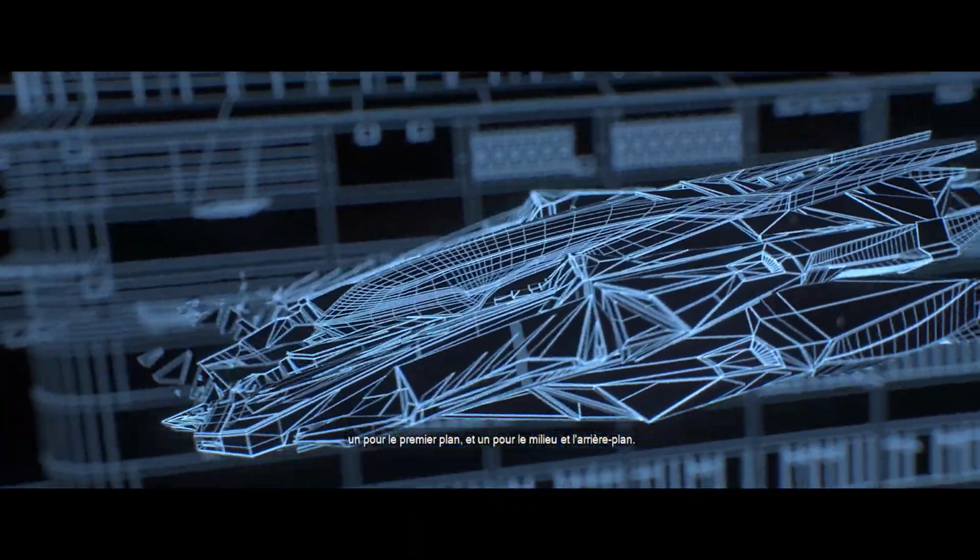For the main assets, I made 2 levels of detail, one for the foreground and one for the middle and background.